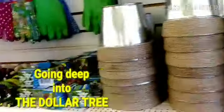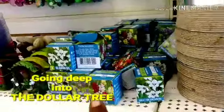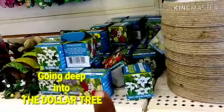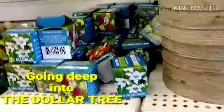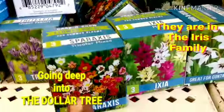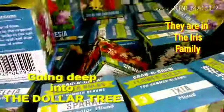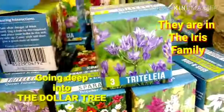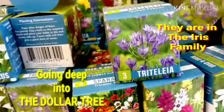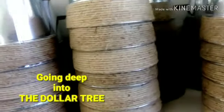I'm gonna plant my seeds today, my bulbs. And these are summer bulbs. That's what they are, summer bulbs. And Dollar Tree is coming out with them at the right time. These bulbs here are originated in South Africa. And they could definitely withstand some heat. So they are summer bulbs, really cool. So I'm gonna plant them in some containers. I'm gonna purchase some of these containers today. Yep.